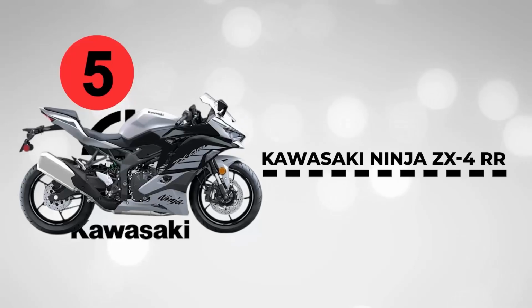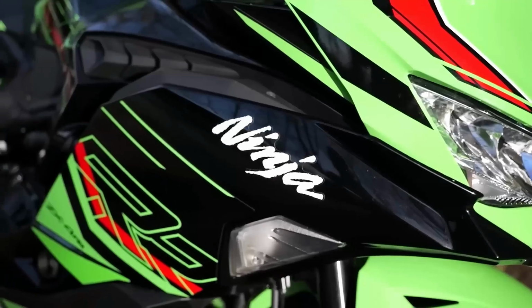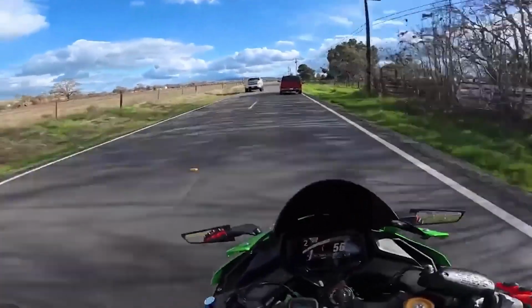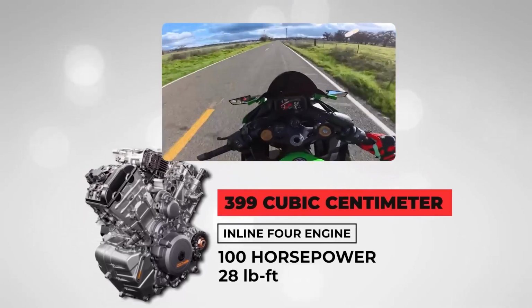Number 5. Kawasaki Ninja ZX-4RR. Built for riders who crave high-performance engineering and a compact platform, this lightweight supersport bike from Kawasaki pushes boundaries in its class. It runs on a 399 cubic centimeter inline-4 engine, a rare configuration in this segment.